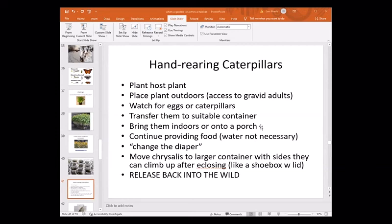Each butterfly lays about 400 eggs. So it's not unlikely that you're going to get eggs. It's actually pretty likely. Of every 100 eggs, though, only 1 survives in the wild. So it's good to keep monitoring it and bring the caterpillar or egg in as soon as you see it so that it's not eaten by spiders or birds.